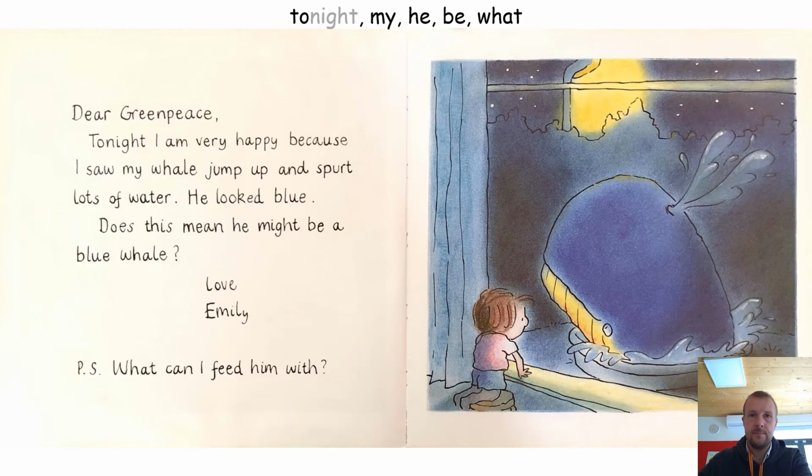Okay, new set of words now. Got a long one to start us off. So it's a word within a word. The sight word is to. Second part is night, tonight. My, he, be, and what. So tonight, my, he, be, and what. Let's go hunting for them.